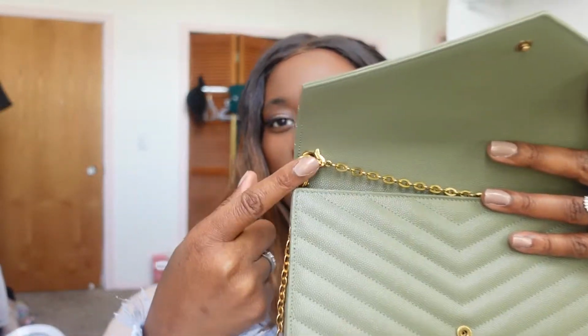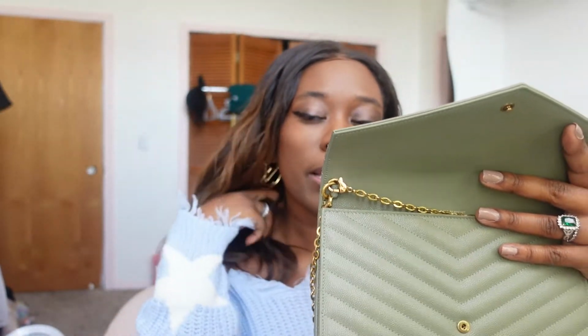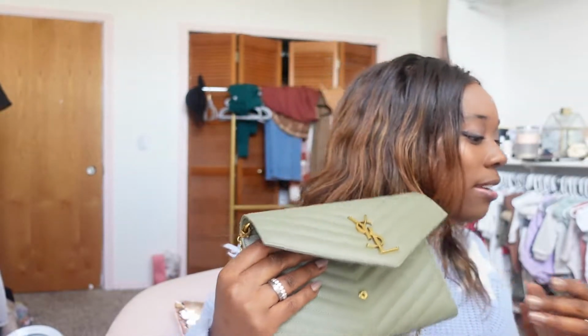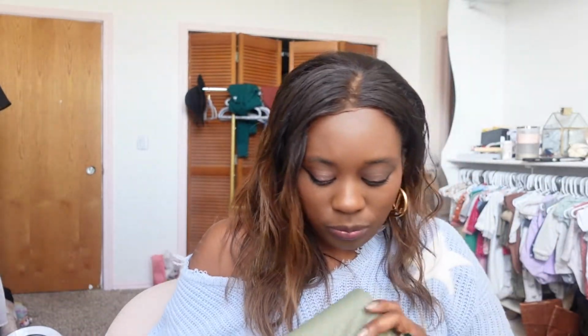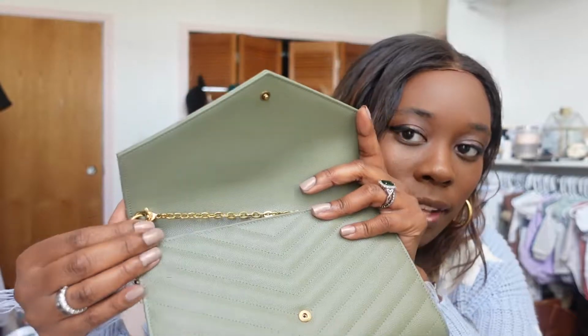But then I realized it has a D-ring. The bag already comes with a D-ring for the wristlet. Oh, here we go. So this is the wristlet that comes with it, and it's a really stiff wristlet too. It seems sturdy, and I don't feel like it's going to slip off my hands, but it's a thick leather. But I wasn't really too interested in using the wristlet.